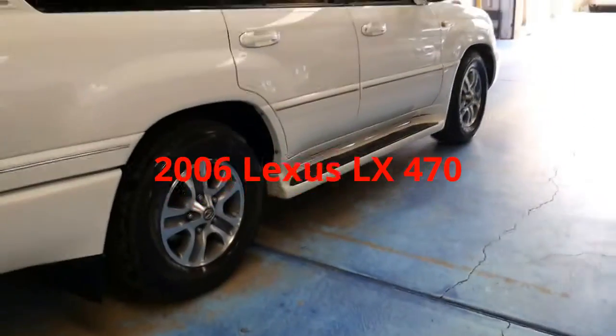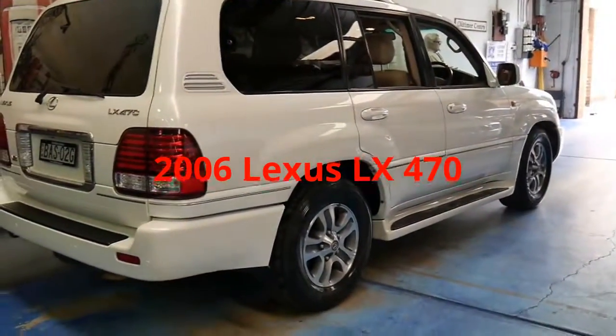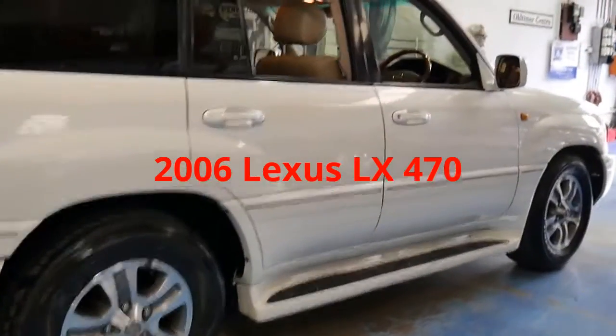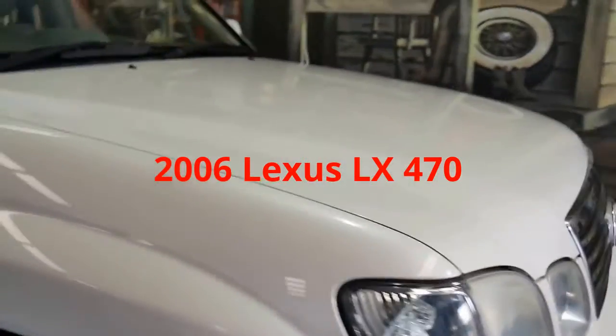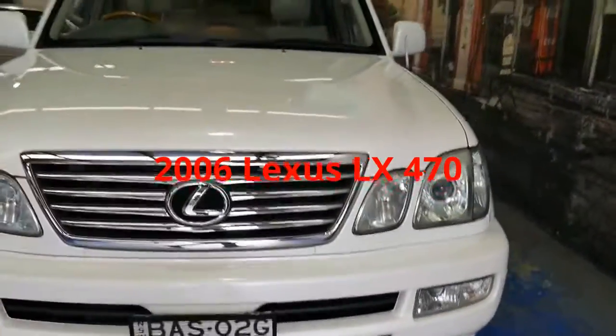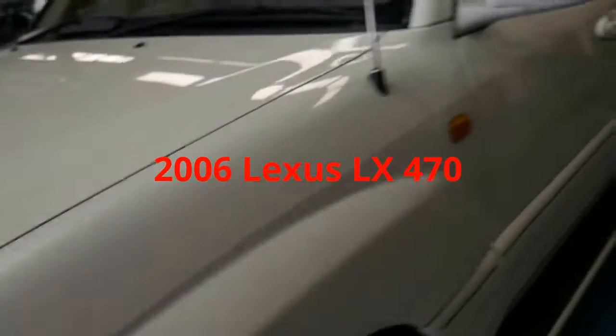It has not got a tow bar. It's good and bad, I guess. It hasn't got a tow bar, which is great. It's never towed anything. The only thing is, if you want to tow something, obviously you can look at getting a tow bar, but it hasn't been pulling around a 3.5-ton boat or a caravan or anything, which is great news. It's got a couple of little stone chips on the bonnet, which I don't think's a bad thing. It means it's probably been driven on the freeway. As I said, it still needs a bit of a detail. We'll give these headlights a bit of a polish up. They'll come up nicely. And I think you're looking at a pretty nice LX470.